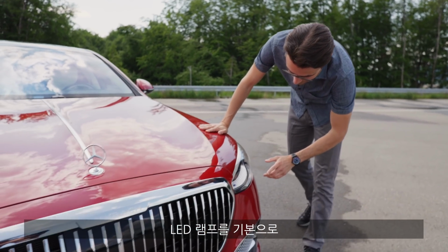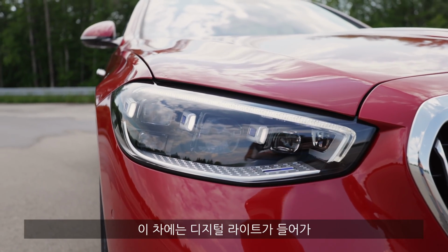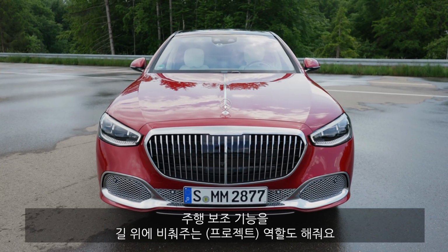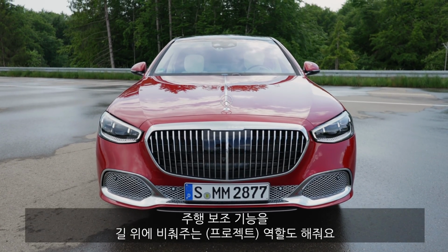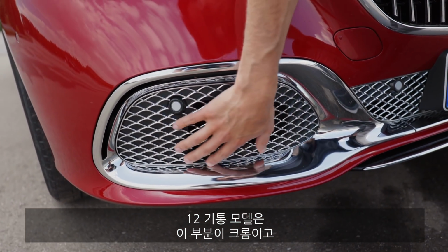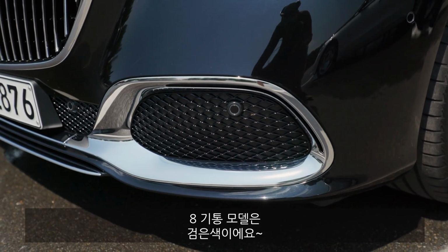We have LED as standard, of course, and then there's also this digital light that can also serve as a kind of projector for assistance systems. In any case, an elaborate high beam function. And when you have the 12-cylinder engine we have here today, this part is in chrome, whereas with the 8-cylinder, this part would be in black.